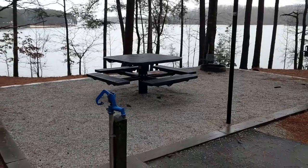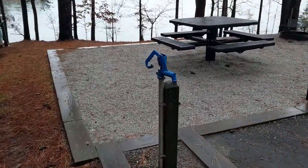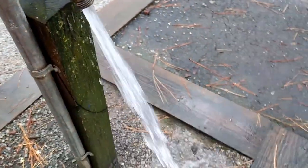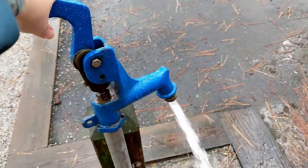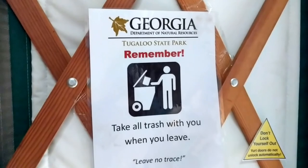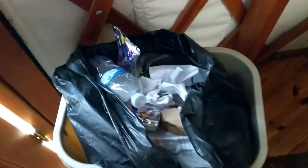This is our small little private picnic ground. There is a fabulous water spigot. You have to kind of pull it, but yeah. There is a sign reminding you to take your trash with you when you leave. They do provide one extra one, so I'll just switch this out and take it with us when I walk back to the car.